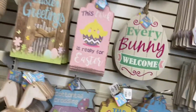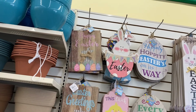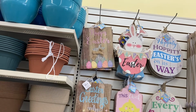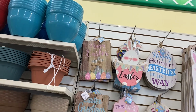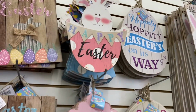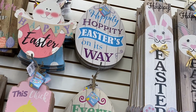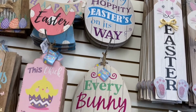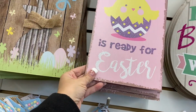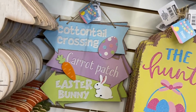Let me show you the wall hanging. So you have the square ones. That top one says, I like that little bunny in the middle with the burlap bow tie. So the top one has Happy Easter, then Easter greetings. Then you have that bunny that says Happy Easter, and then the hippity hoppity Easter's on its way. Everybody welcome. I like this. This chick is ready for Easter. It's so nice. And you have this one, the bunny crossing.